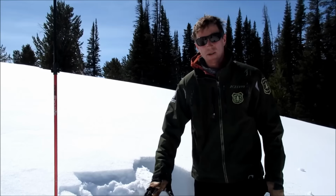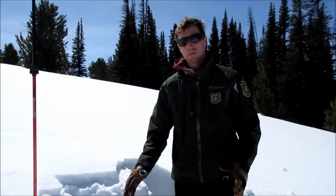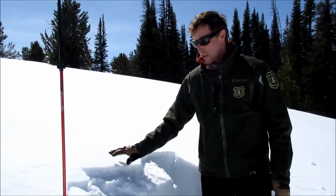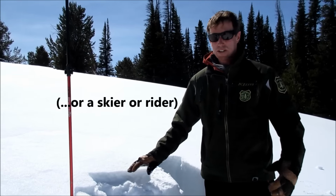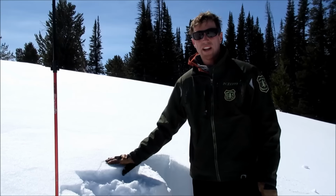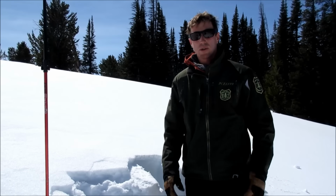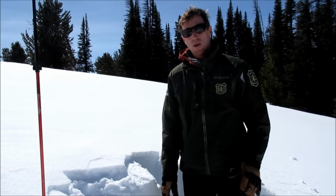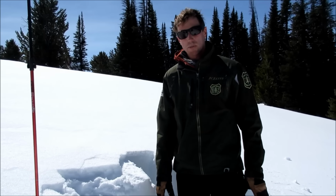Deeper in the snowpack in some slopes, we have some buried weak layers that could produce larger avalanches and could be triggered by a wet, loose slide or a cornice fall. So if you're seeing signs of instability, if the snow surface is getting wet and you're seeing wet, loose avalanches or large roller balls, it's a good idea to avoid avalanche terrain or choose some shadier, colder slopes for the day.